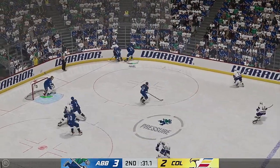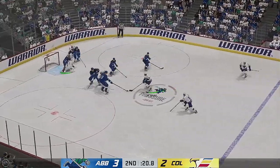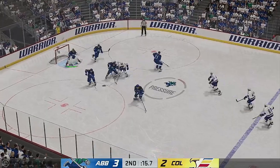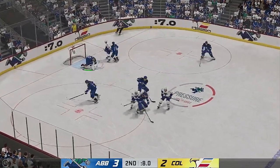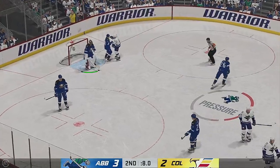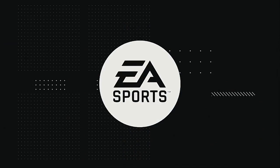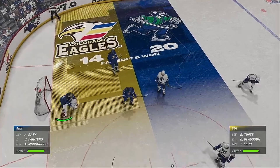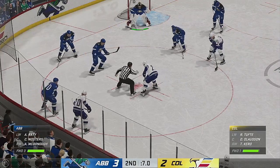Abbotsford's got a hold of it along the wall. Scoops up the puck here. And he loses control here. Colorado's looking to break out of their own end. Abbotsford's got it now. Miners opted to hang on to the puck for a faceoff. The Canucks have been the more active squad, and they continue to lead late in the second period.